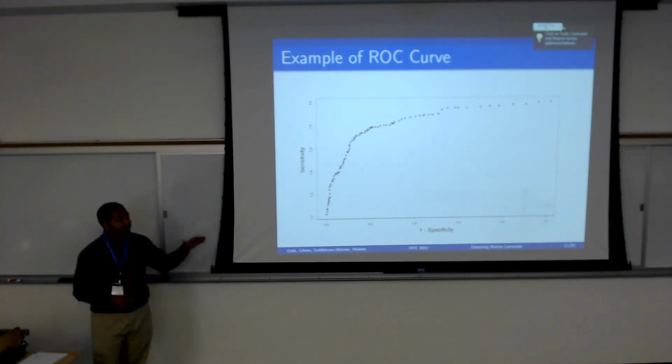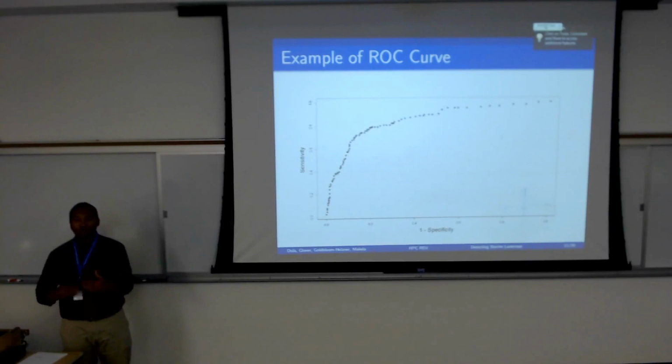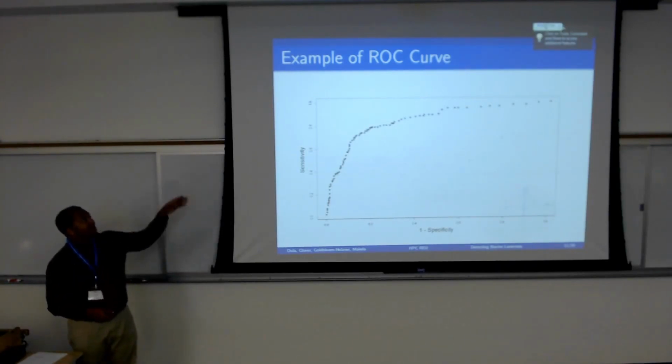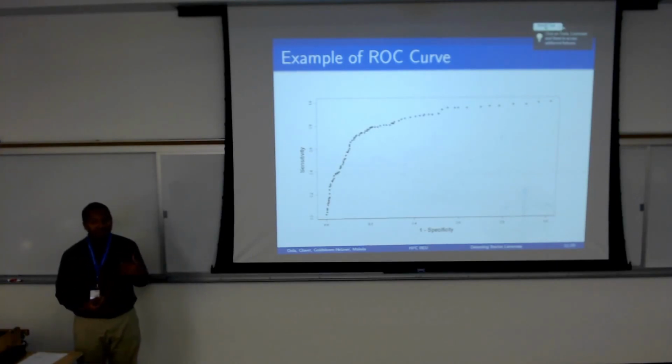So if this was a straight line, then the area under that curve, if we apply the trapezoid rule, would just be 50%. And that would mean that our model has zero clue what is going on. It is randomly deciding what each thing should be labeled. If it's a square, kind of like a rectangle going right up the y-axis and over, then the area under our curve is 1. That means we have created a perfect classifier that in all situations knows what is right and what is wrong. Not really possible, but we're aiming for that.